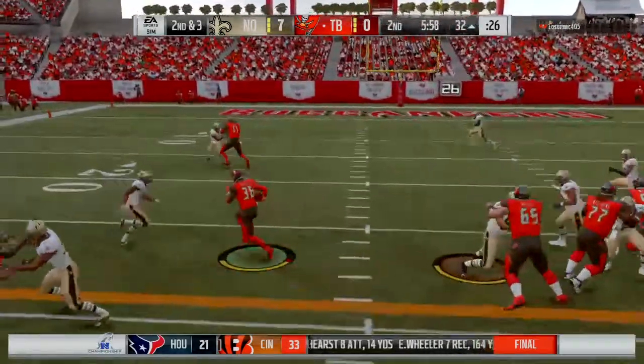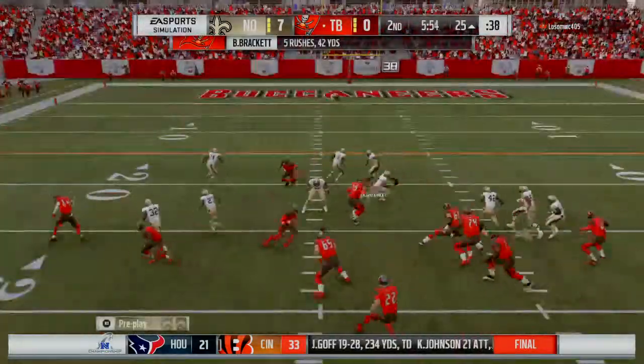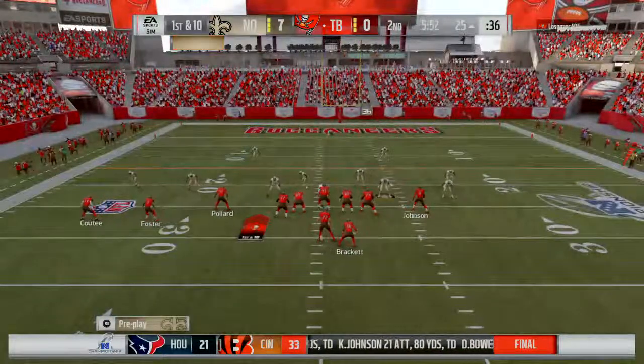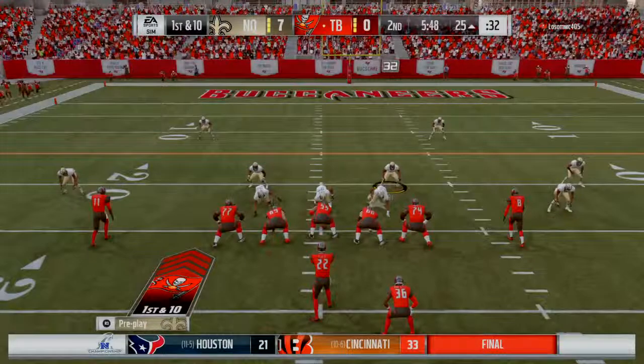They'll run it now out of the gun. And an alley to run. And he's able to get it down to the 25-yard line. 7 yards there, good enough to move the sticks. He does it at a high level, doesn't he?